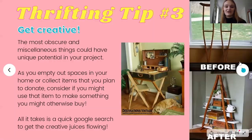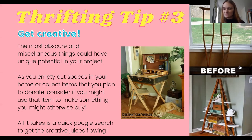And then finally, our last tip when you are thrifting is to get creative. As you can see in these examples on the side, there are so many ways to use things that you've never thought of before. And of course, with practice and experience, you get more used to thinking outside the box, but really push yourself as you're looking at pieces in thrift stores or even pieces around your home to come up with what might be possible for them. As you can see, they made crutches into a shelf. Who knew?